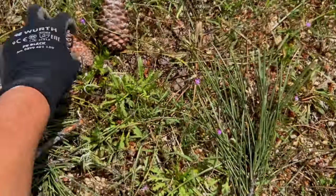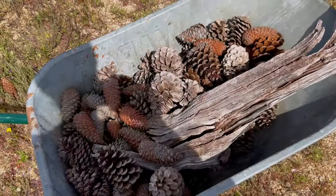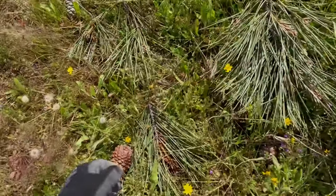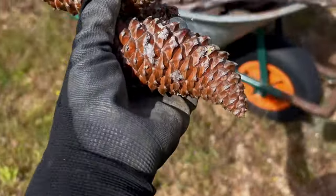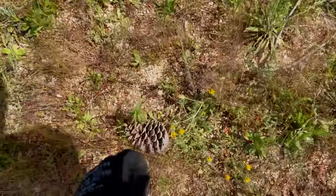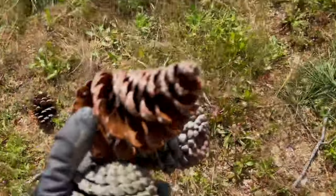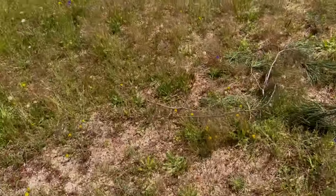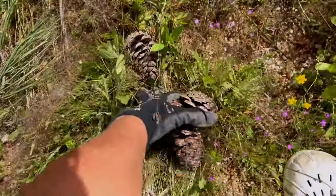Collecting pineapples because they are good fire starters, and they sell them for €4 for 2 kilos. So yeah, we're not gonna do that. So we always should keep some pineapples for in the winter for the stove. And not cut everything to the ground because of the caterpillars.